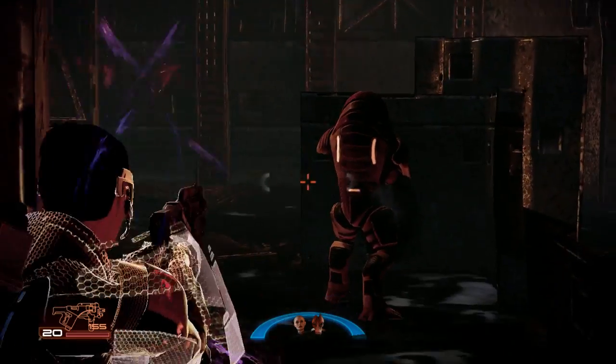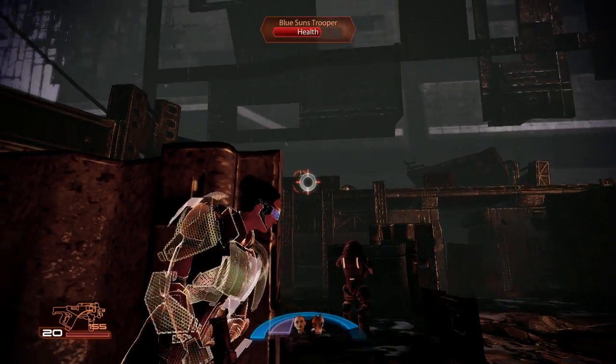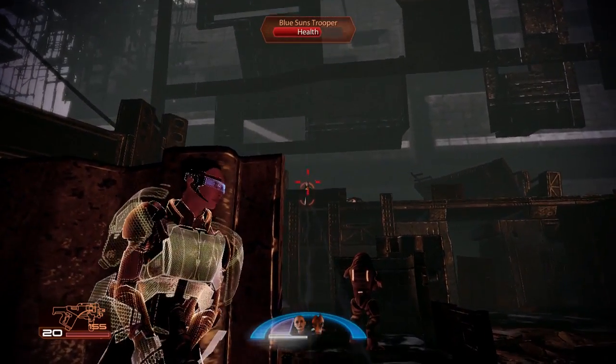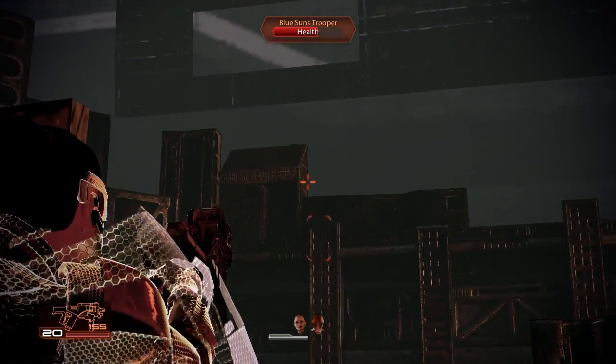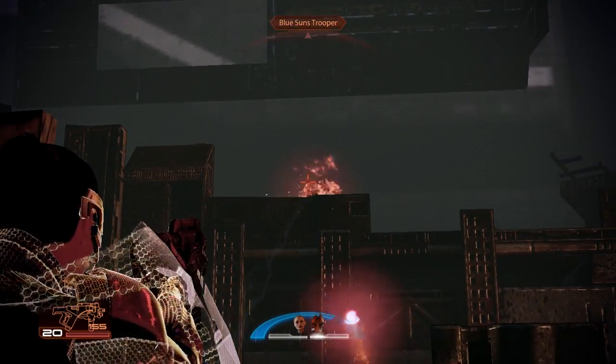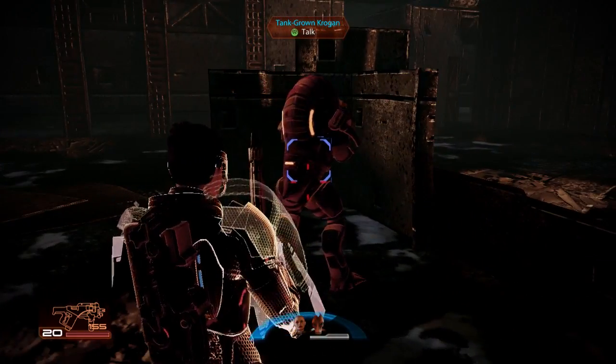So they're totally taunting me here, right? Because from this rear perspective, he looks exactly like Rex. But there's zero reason it would be Rex right here. But he looks exactly like Rex. And that was not an accident. We'll end it quickly. Tank grown Krogan. That looks exactly like Rex from behind.